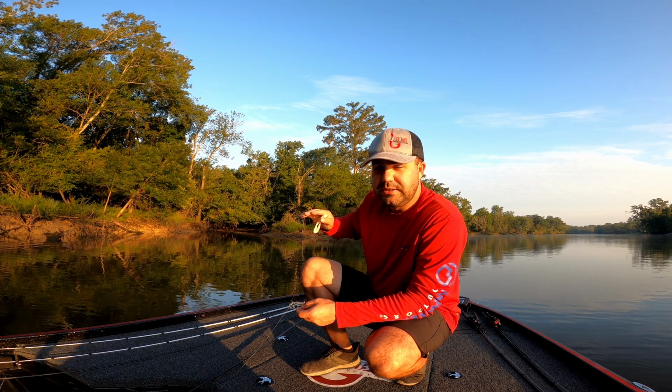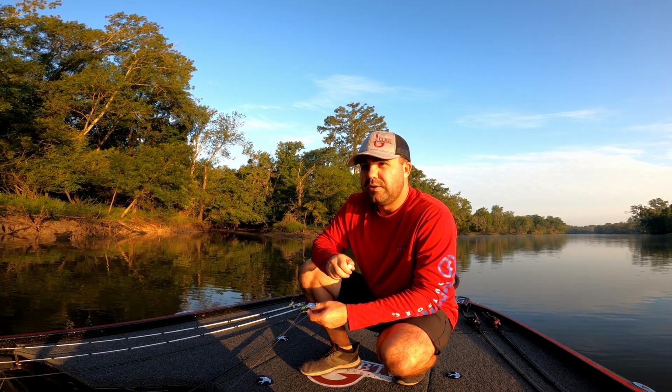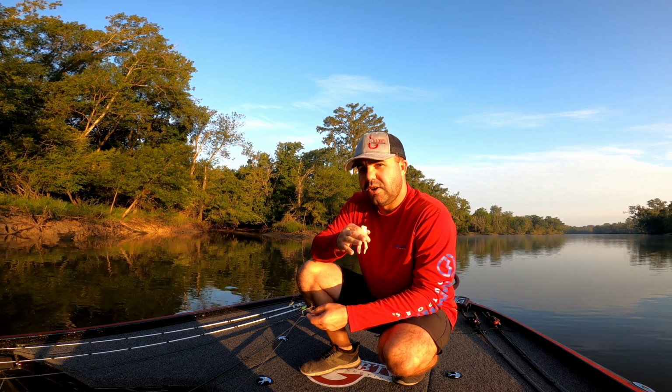What those fish are doing typically is they'll set up on this structure. You can flip for them, you can do top water in the morning, you can even do top water during the mid-afternoon. However, it's best going to be in the morning. So guys, I hope that tip works for you.